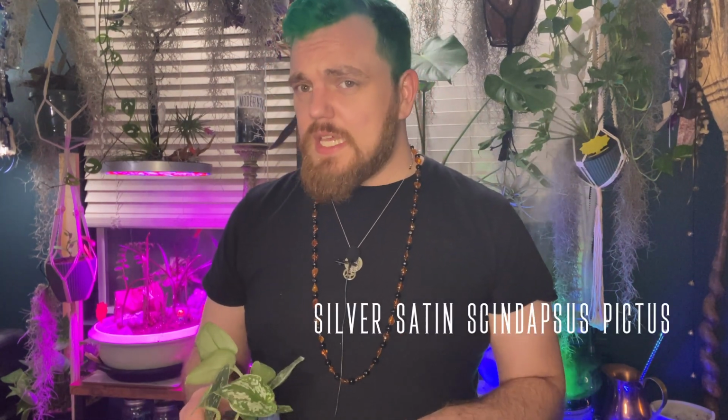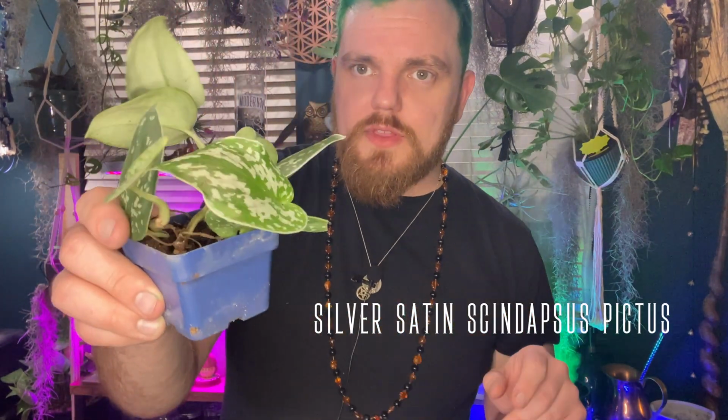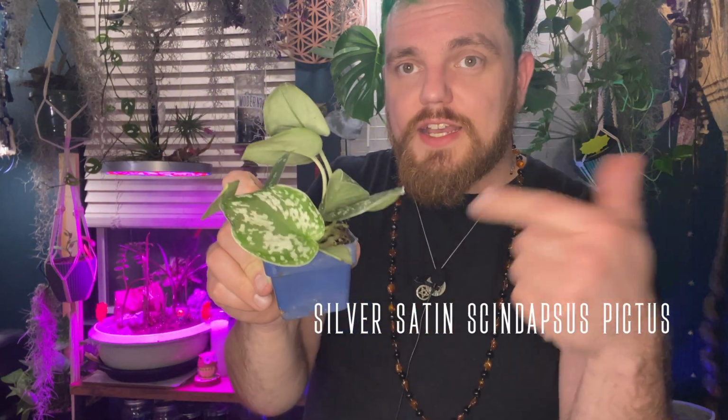The next one is a Scandapsis. It's a silver satin Scandapsis, or maybe just silver satin. It's not a pothos. I don't think it's a pothos, but it is part of the philodendron family. And it's pretty popular right now. So we're seeing lots of people selling these pretty much everywhere. And they're expensive, but this I got, it was a deal.